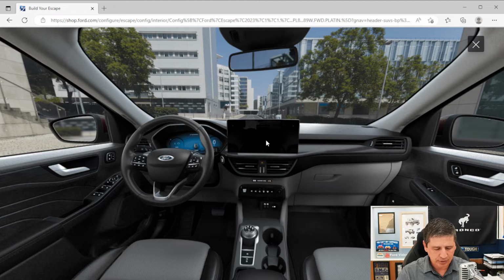Also, you're going to see the bigger screen here. Well, before we get into that, let's talk about down here. You do get dual zone climate control. So the driver and front passenger have 2 different temperatures there. Also, you do have AM, FM stereo with 6 speakers. And you will also get the Sirius XM with 360L satellite radio.